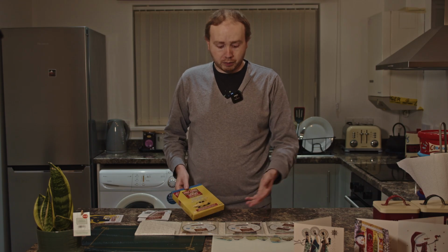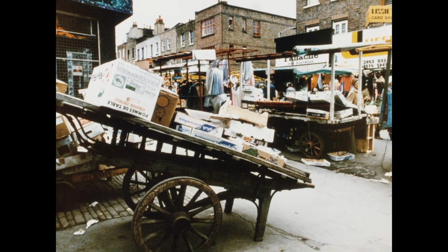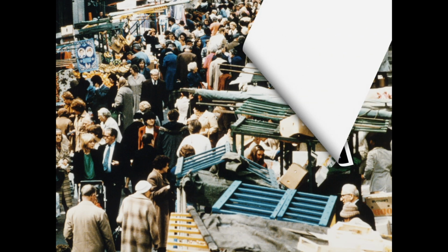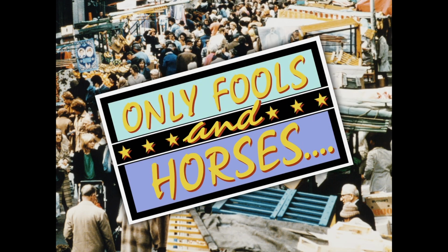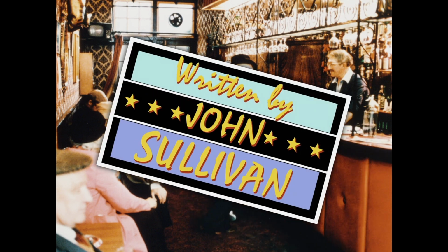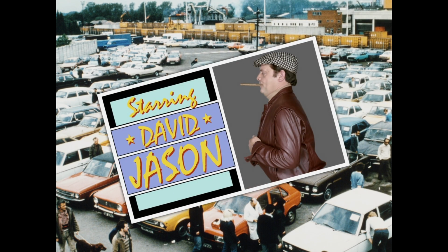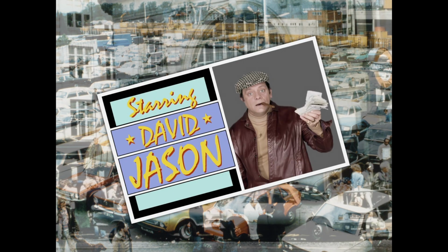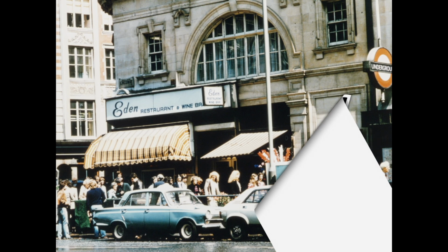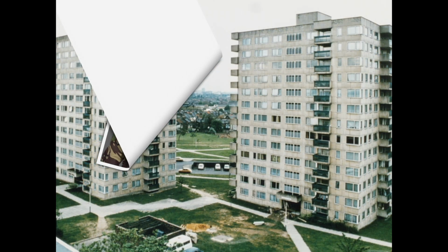The first thing you'll notice if you do get this and you play it, the opening titles, and all of them are all done in HD. If you ever notice on the Only Fools and Horses opening titles, essentially what they are is a bunch of still images stitched together. You've got the market stalls, the pub. It's all transitioned, and then a bit of a pan and scan on the old tower blocks there.